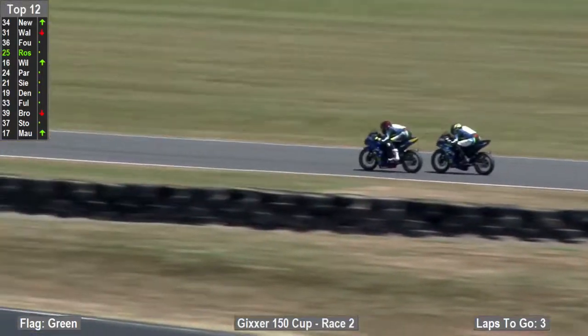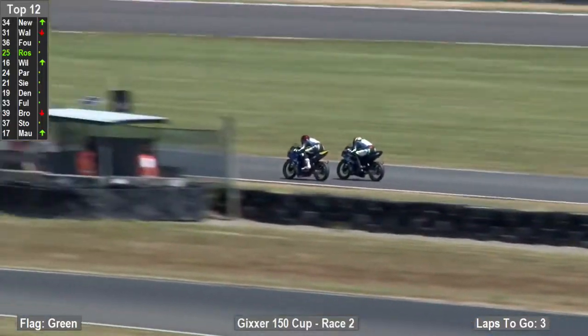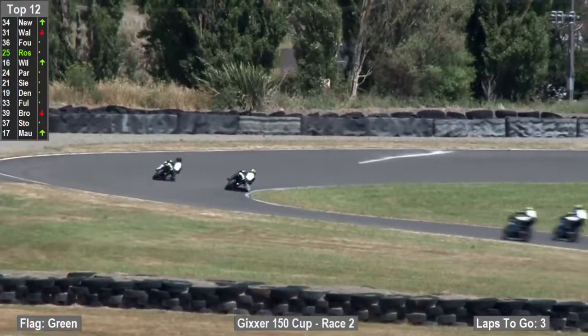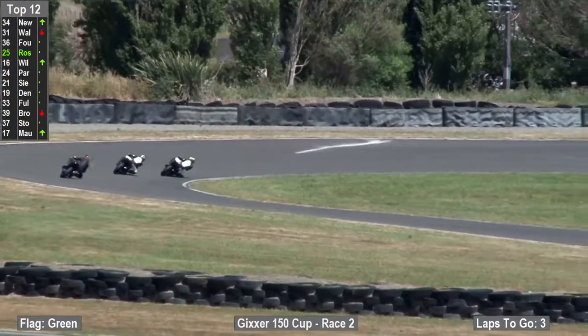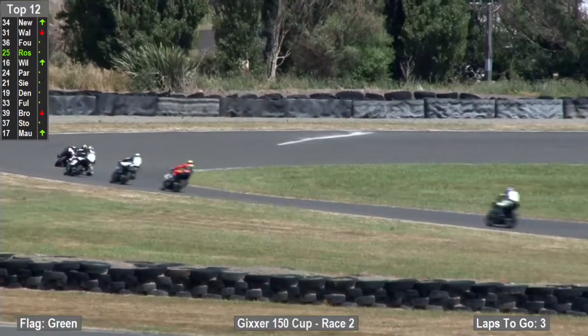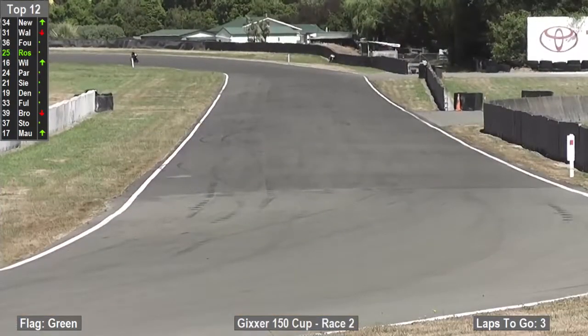It's going to be a breaking duel to the Higgins corner here at Manfeild for race 4 of 6 races for the Suzuki Series. There is a GixR Cup available for the championship, and I think it's oh, look at that, off the track there. That's not Tarbin Walker, that is Thomas Newton there, off the track there, and rejoins in 5th place.